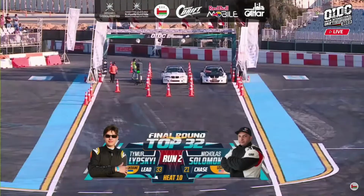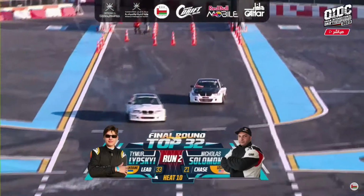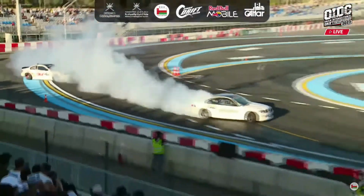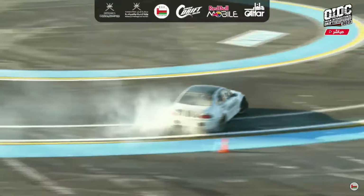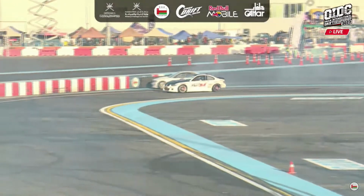Cars back on the line. It's Timur Lipsky to lead, Nicholas Solomon to chase. As we see Nick just giving Timur a little bit too much room on initiation, and Nick washing very wide. Oh, unfortunate, just getting it all wrong in the chase position as Timur puts the foot to floor, doing a beautiful lead line as he comes in on a... Oh! What?